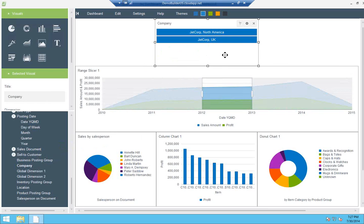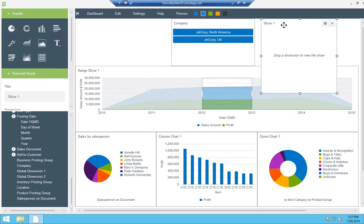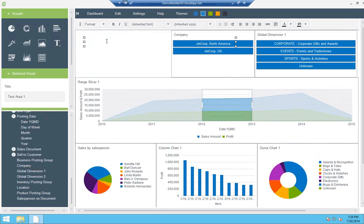And then let's go ahead and add one more here. I'm going to pull this over a little bit further, make it a little bit smaller. And then let's add one more filter here at the top. And let's add a filter for Global Dimension 1, which is our different departments. And then the last thing I'm going to do is add a title here in this area. So let's just call this Sales Dashboard. Make it a little bit bigger.